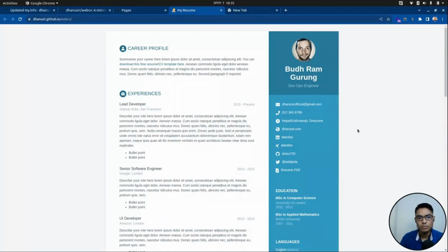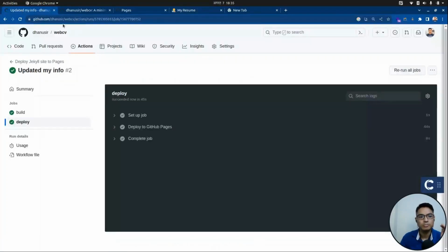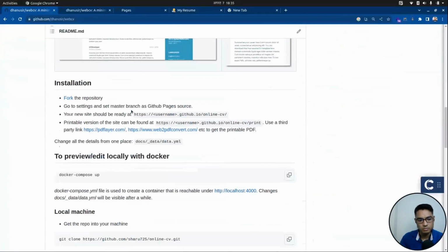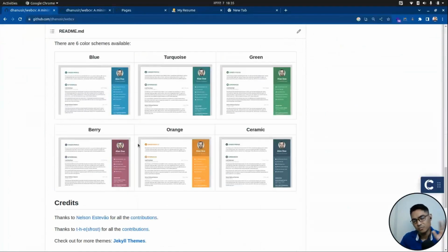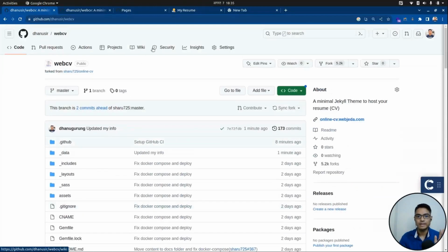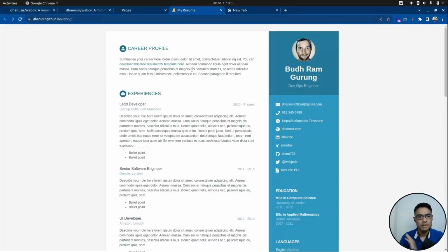All fine, right? Now if you want to go more into this, you have to read all these things. This is an open source project. Everything is here. Just go through that and done.